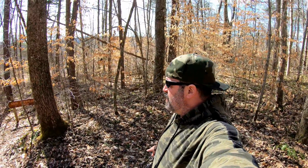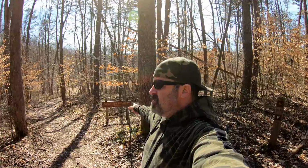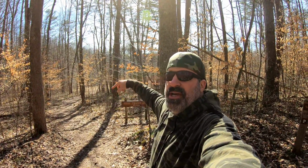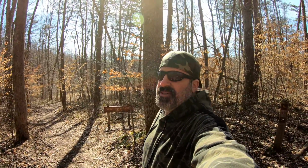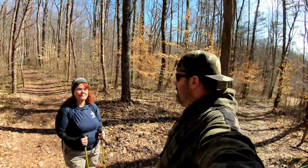Now this part of it is not really a requirement, but it does show on the map on AllTrails. This is the Good Prairie Loop, which is 0.32 miles added to this. It's kind of an offshoot, and then you get back to the main loop. We're going to go ahead and do it just because we want the extra mileage. So, are you ready? I'm ready. Let's go.